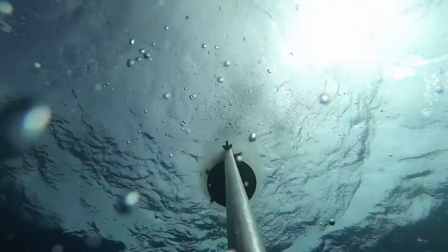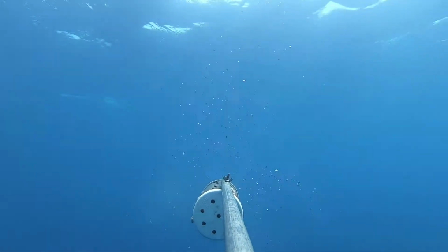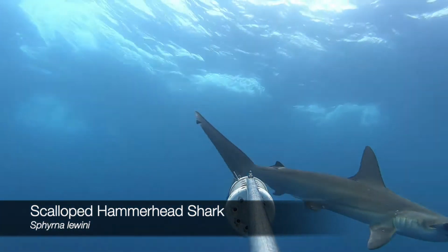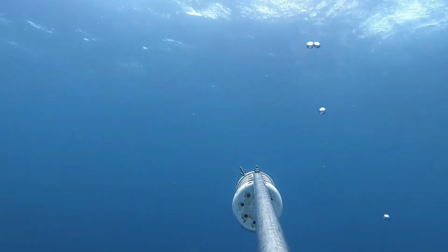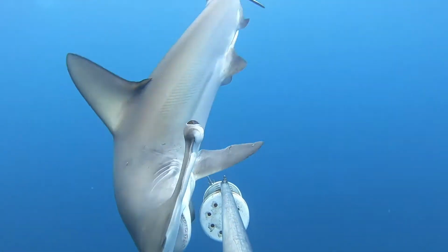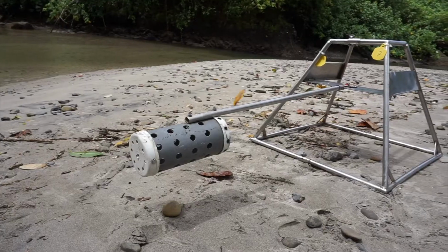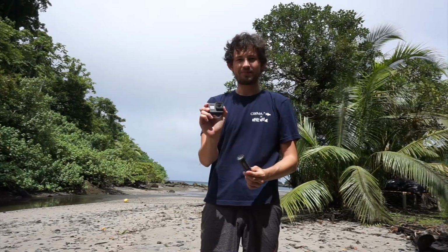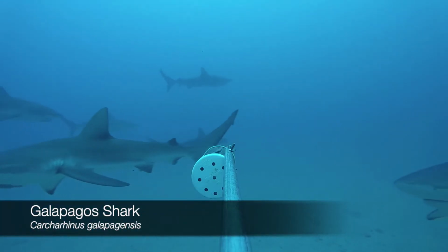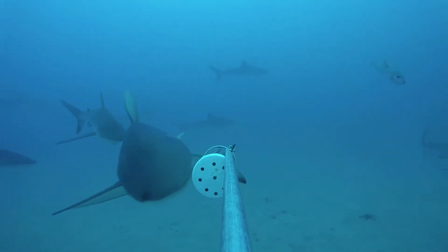We deploy the cameras and we wait until sharks appear. Our BRUVs consist of a metallic structure on which we attach a bait holder, a HOBO, which is a temperature logger, and a camera. We use several types of BRUV structures.